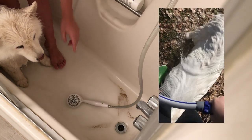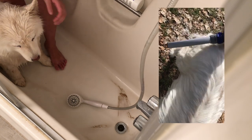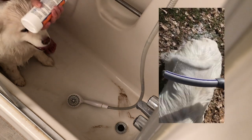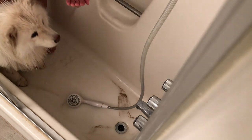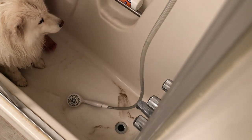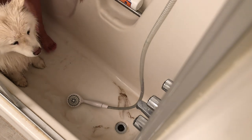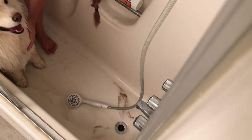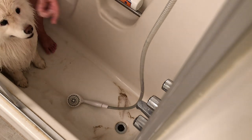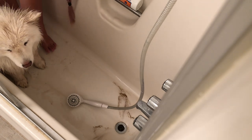Also, if you don't have a shower head that comes off, there is a tool from Waterpik that is really amazing, and it can attach to either your outside hose or your shower head as well, which is really nice. Miko, are you jealous that you're not in here? Also, generally speaking, I have this door shut, so the outside is not going to be super wet.